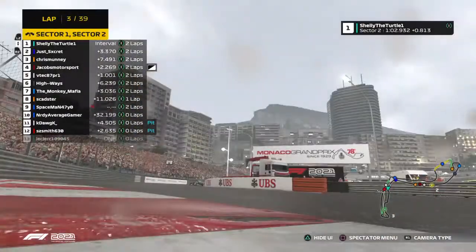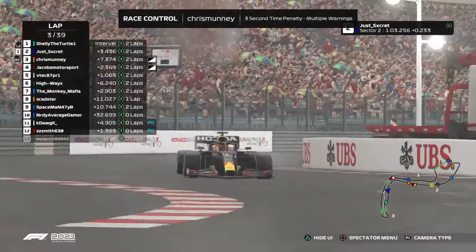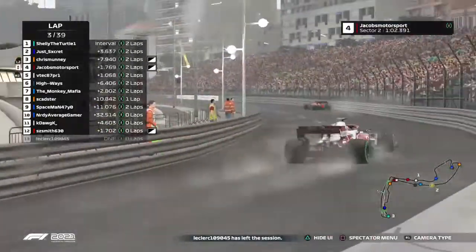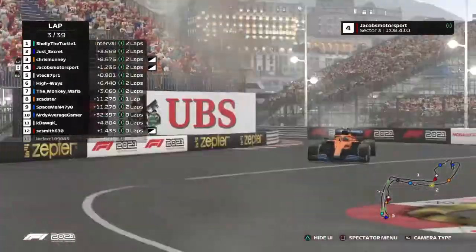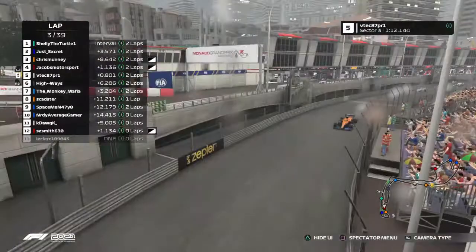Back up at the front, Shelly the Turtle has opened up a little bit of a gap. Just Secret now sitting in 2nd place. Chris Money in 3rd, and Jacobs Motorsports from 10th on the grid up to 4th here on lap 3. So looking on for a strong finish. He does have that penalty, but towards the end of this race, as the field starts to spread out, I think we'll see that become less of an issue.